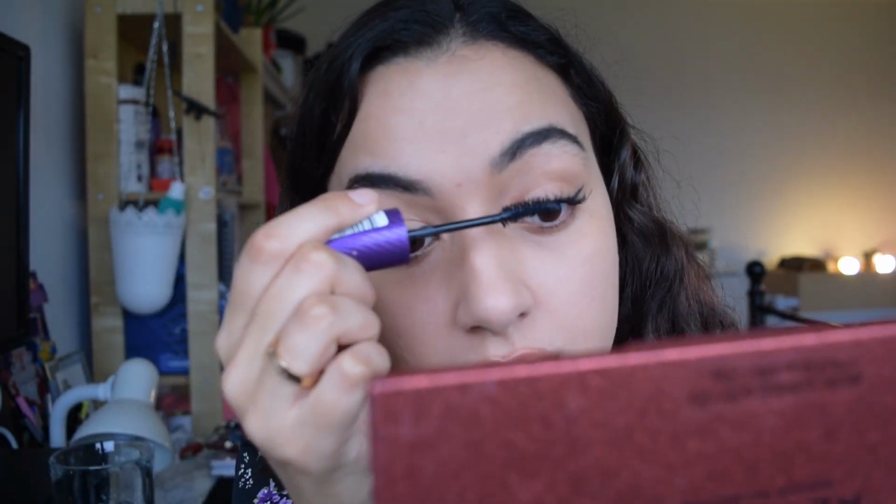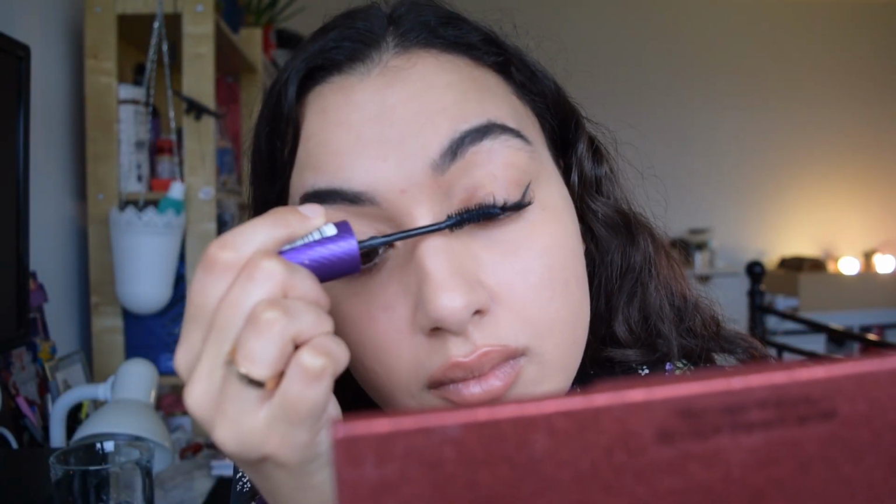So as you've seen, I've just gone in with a bit of mascara, light coats, just to volumize and lengthen my lashes and give some great clarity to the eyes. I just feel like they look a lot more open and ready for the world when I put a bit of mascara on.